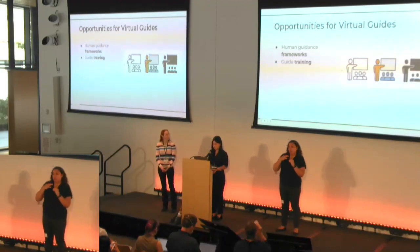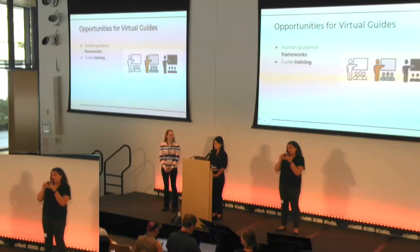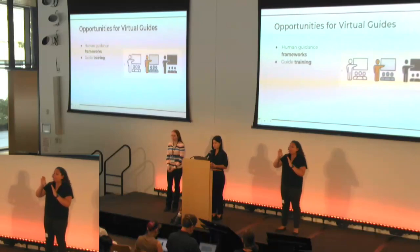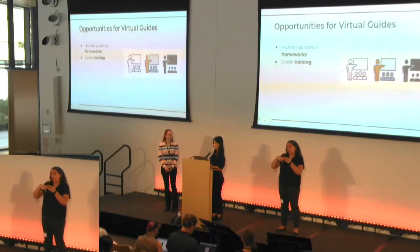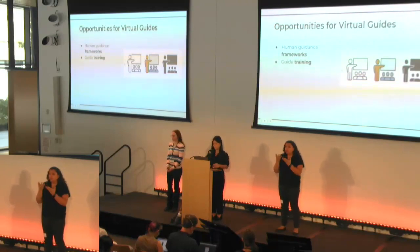We also found an opportunity for different methods for training guides, and guides might need specific training due to these unique qualities of VR. For example, we can take inspiration from platforms like Be My Eyes or Aira that already have training materials for sighted workers. And future work can also explore what types of training guides should receive, such as the behavior that they should have or the guidelines that they should follow.